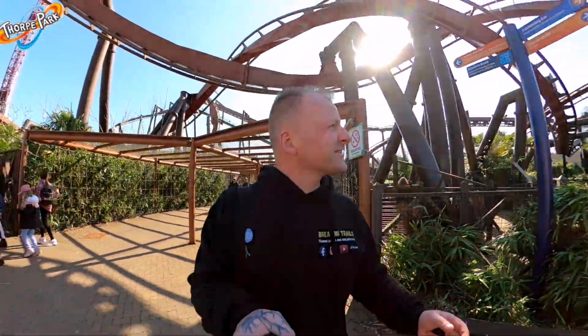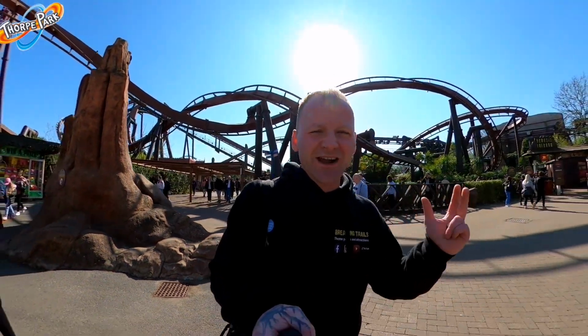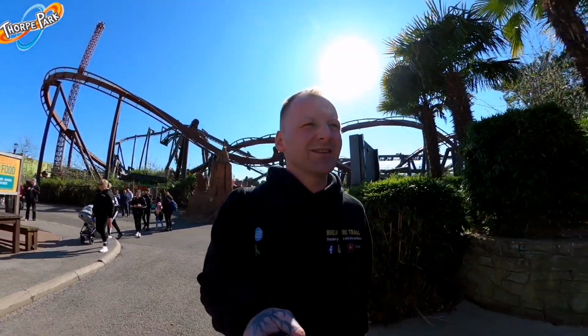Guys, I think they've done a lot of winter maintenance. The wheels seem to be brand new as well, which is a fantastic feeling. Not so rough going around. Nice and smooth ride there. Not that fast, if I'm being honest with you, but I think because it's early in the day, it literally just opened about half hour ago, and needs time to warm up. But yeah, really good ride on there.